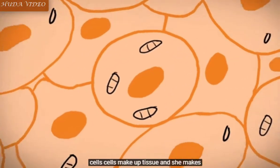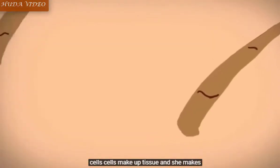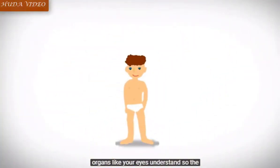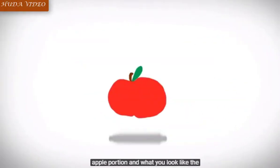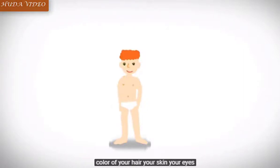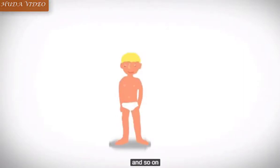Proteins make up cells, cells make up tissue, and tissue makes up organs, like your eyes and your skin. So the genes determine what you are, a cow, an apple, or a human, and what you will look like, the color of your hair, your skin, your eyes, and so on.